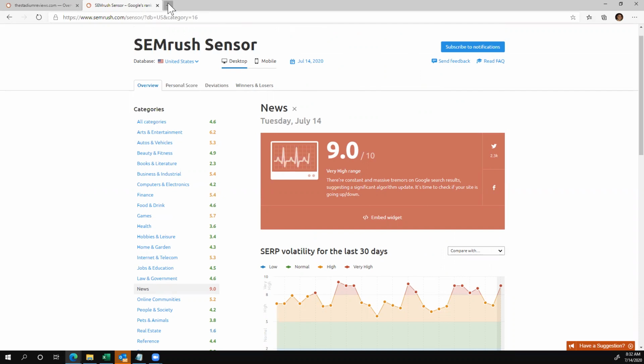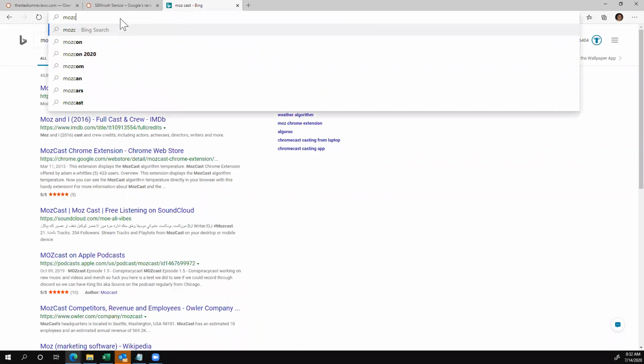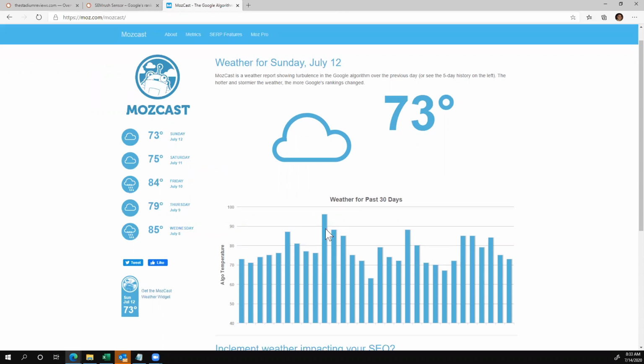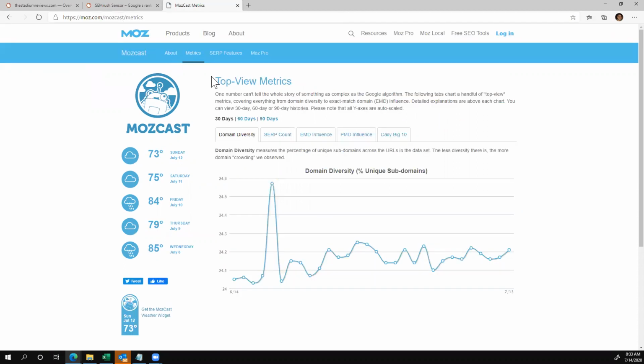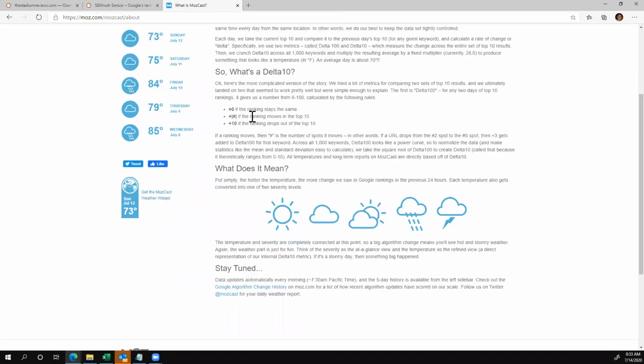Other things that I do, so I use Mozcast. Mozcast is a pretty good way to see how Google is changing with an overall algorithm update. So Mozcast right here, 73 degrees. You can see that it might have spiked back in June 2020, 96 degrees. If you want to know more about what those metrics mean, you can go to the metrics section. You can learn more about how they categorize their ratings. You can learn more about what the symbols mean. So a sunny day versus stormy day shows the volatility that's taking place within a Google search result.